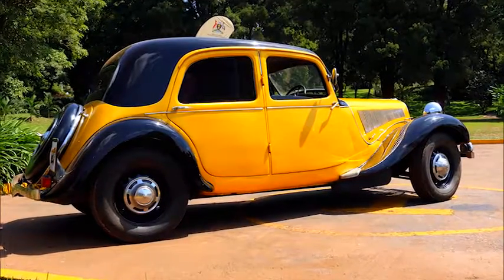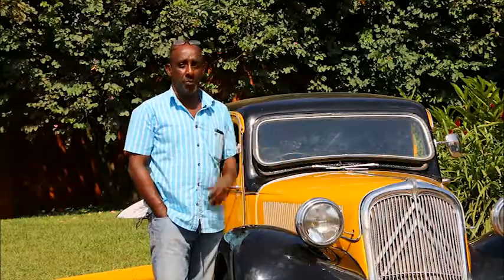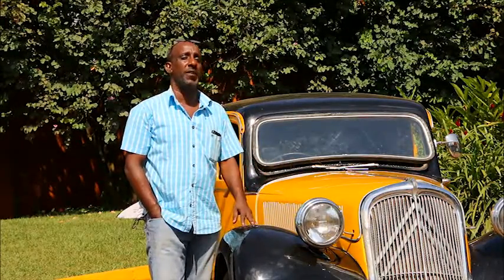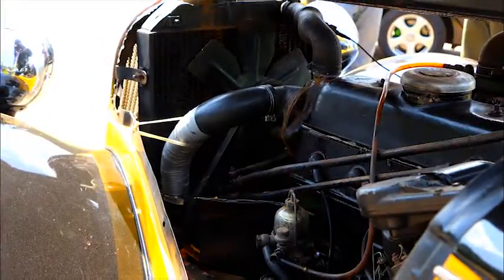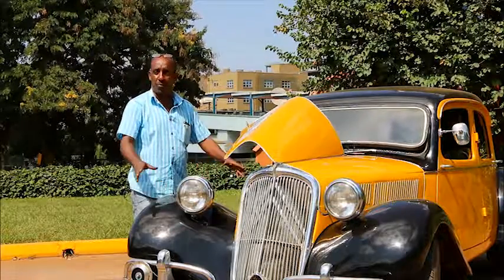And the mechanical part of it is very challenging. I think that is what keeps me going. I had to look for the cylinder head in Germany to get it moving. So once I got the engine, then the rest was easy, just bodywork.